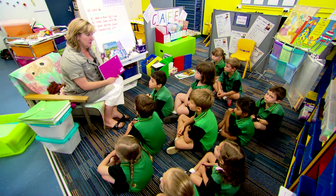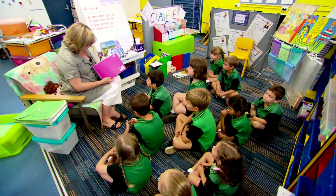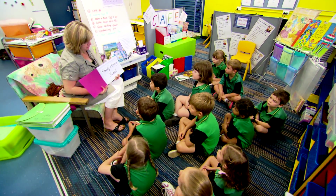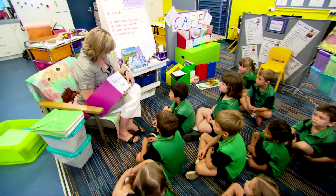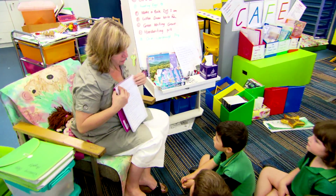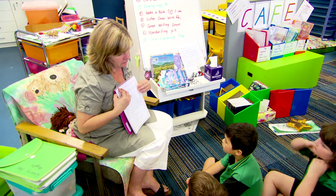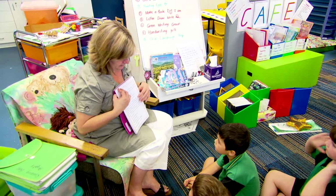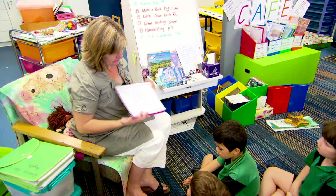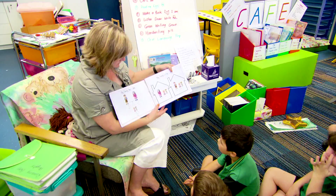Alright, preps, when you take home Annie and Jake for the sleepover, you're going to be taking home a family history journal. Inside the first page, there is a letter for you to show to your grown-ups at home, and that will explain exactly what you have to do when you take Annie and Jake home. I wanted to show you Annie and Jake's family tree and family history.